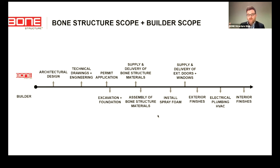And that's where Mike McCoy, our construction manager, comes in. He's going to assist at a higher level to really ensure that the quality control is there, that all the pieces are where they're supposed to be, to eventually have that sign off to go back to our structural engineer to say, this home has been built according to bone structure's high level of standards. They can now proceed on to the next stages of the build, which then are all really conventional. So installing the spray foam, the windows and doors, installing exterior finishes, and then they'll also take care of electrical, plumbing, and HVAC, and the interior finishes.